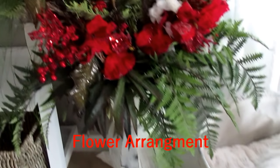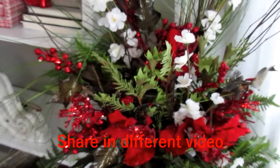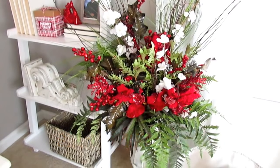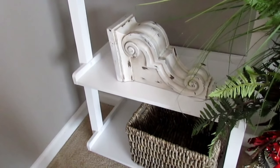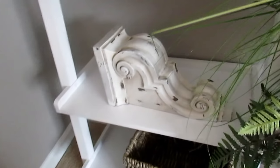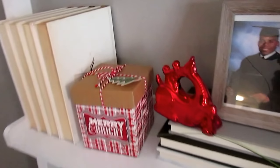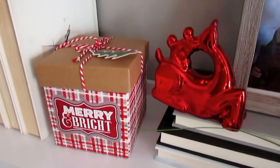Over here, I have our bookcase and also the centerpiece. And I did get a request to do the centerpiece. I got this corbel from Joann's or Michael's. I want to say Michael's. Michael's, I got it from Michael's. It was like the last one. I wanted one more. And then over here, I just have a little present with nothing in it from Dollar Tree. This little Dollar Tree decor piece.